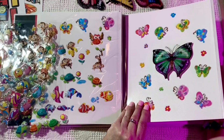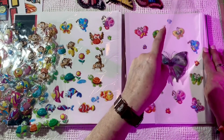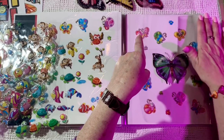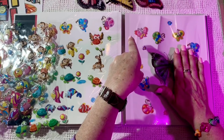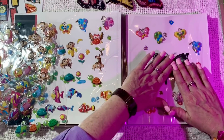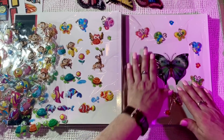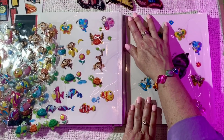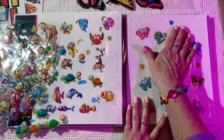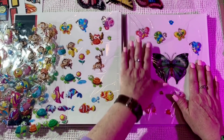Okay, I think that's enough for this page. Let's close her up. Let's see if it'll close over this 2D butterfly. He's a little puffy. Alright, there we go. I think it's gonna close up pretty good. Need a bit of wrinkles in the plastic, but it'll hold. I like that.